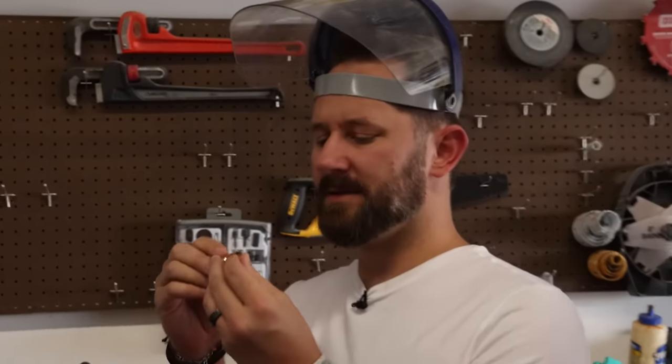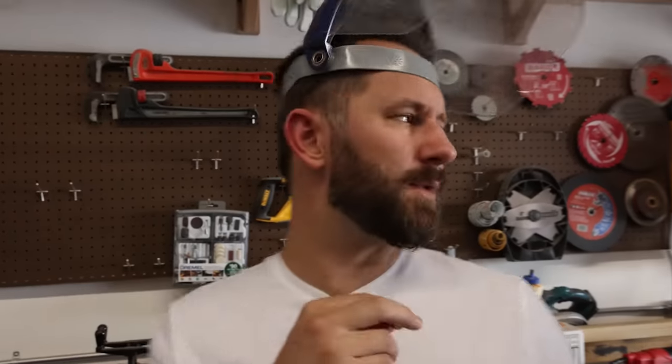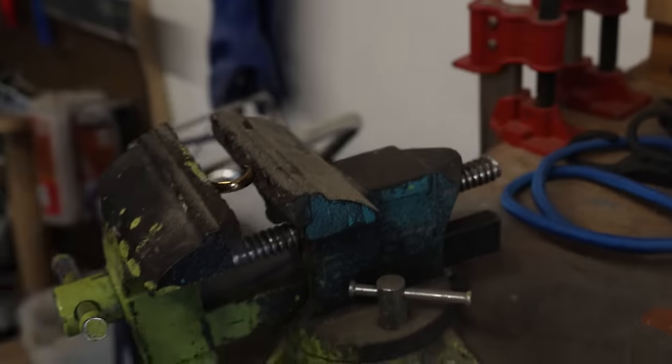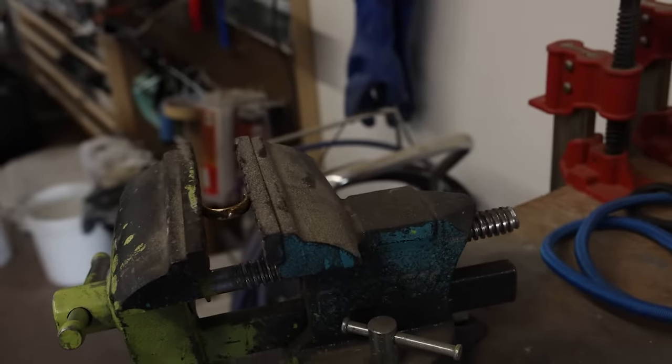This ring, TBH, looks cheap. Yeah. Is it real gold? I don't think so. We'll find out. Yo, we should make a... That's one cheap ring, dog. No, it ain't. Not gold. It's not a triangle. It will be.